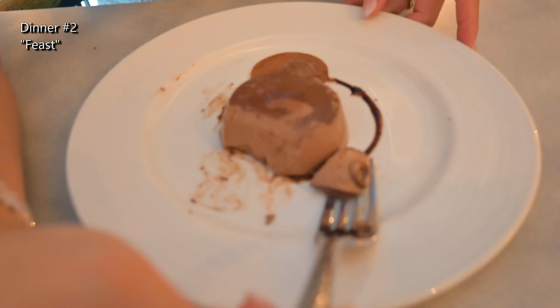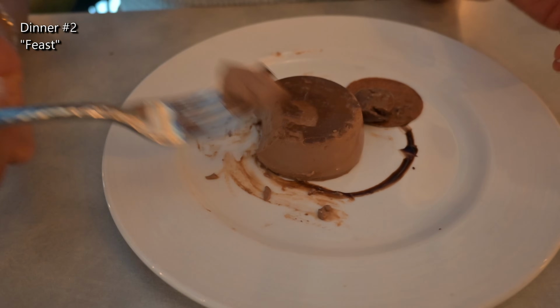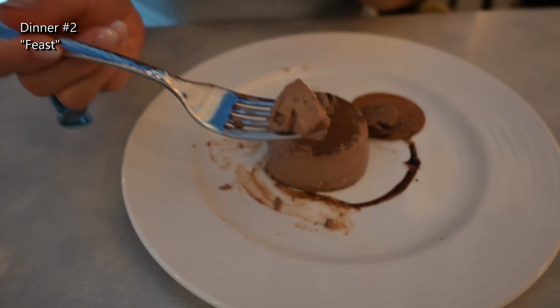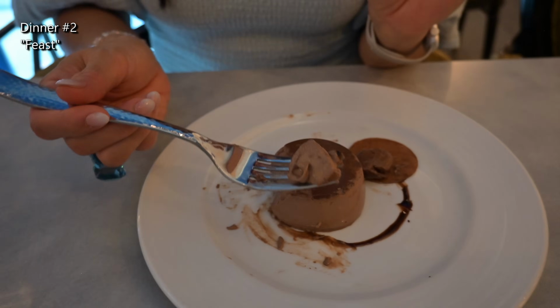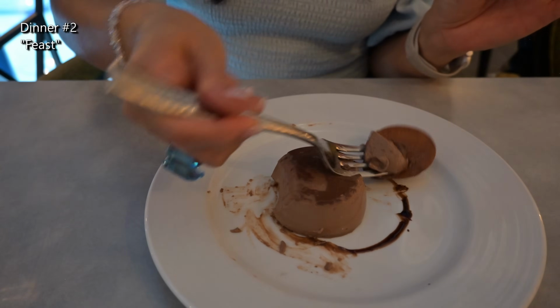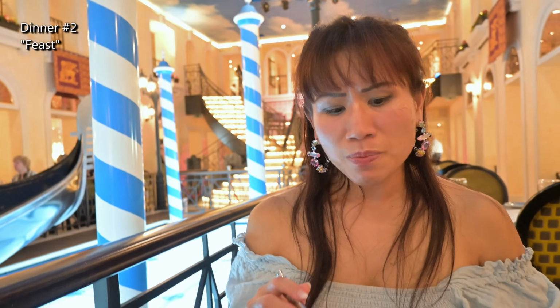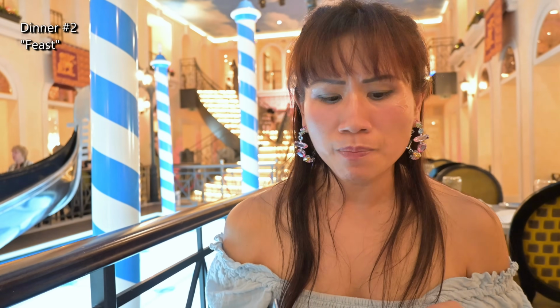Oh, I love this espresso flavor. I wish they could give you a little bit more. That is nice and strong. Oh, this is delicious. I like this. Espresso flavor totally enriches the flavor of the whole dessert. This is excellent.